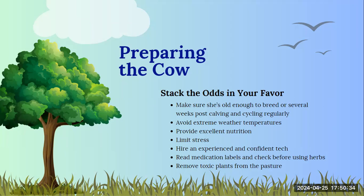You also want to make sure that she's past the point of calving at an appropriate interval. So my cows get bred 60 to 90 days after they have calved. So if they calved in January, I'm going to do it 60 to 90 days later, which means at probably the end of February or somewhere before the end of March. That's, of course, depending upon the cow, but that's kind of the industry standard, 60 to 90 days.